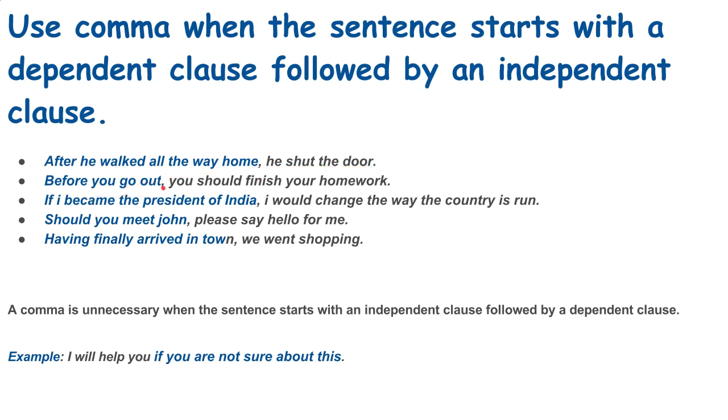Before you go out, let's say I remove all this, and you're like, okay, what do I do before I go out? It makes no sense, it needs another independent clause. So, before you go out, comma, you should finish your homework. If I became the president of India, comma, I would change the way the country is run. Should you meet John, comma, please say hello for me. Having finally arrived in town, comma, we went shopping.